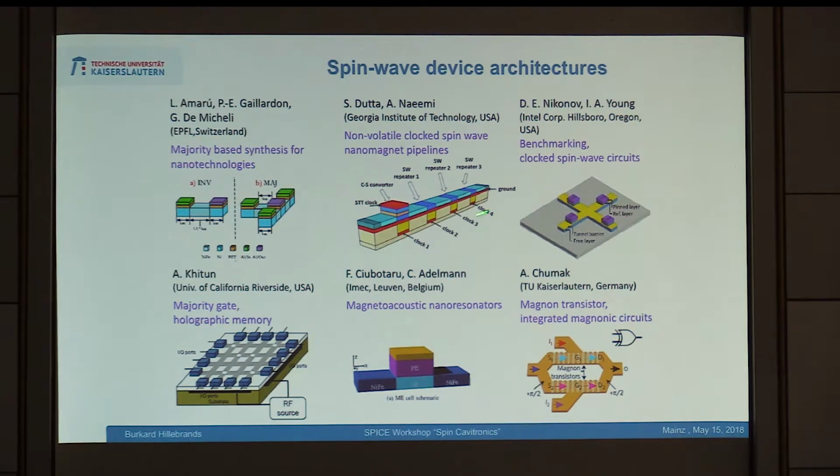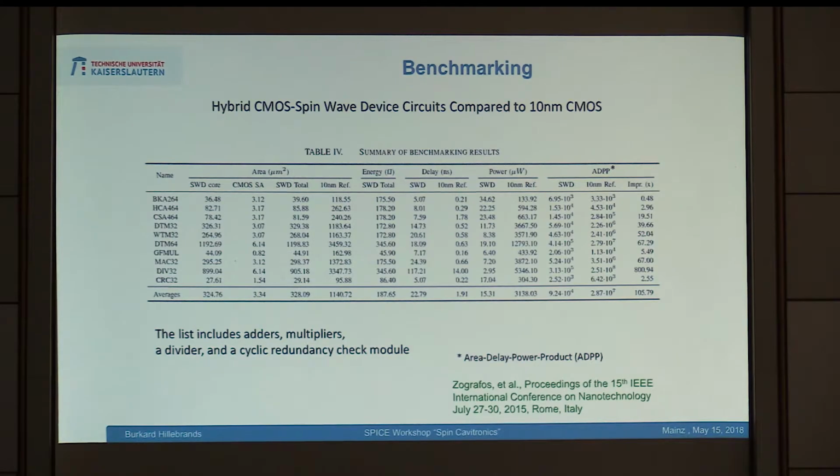So they make all kinds of different devices. You don't need to read it all. Majority-based synthesis for nanotechnologies, non-volatile clocked spin wave nanomagnet pipelines, even up to the magnon transistor done in my group by Andrei Chumak. And then you can ask, what is the performance? And here is the result. You cannot read the table. But what you need to read is just the last column, this one here.